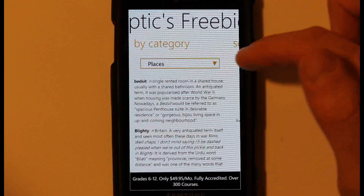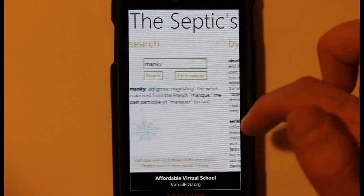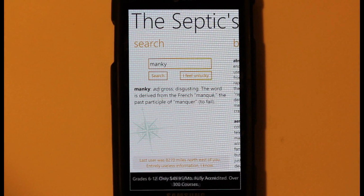I'm going to give this app a score of 9 out of 10. It's a lot of fun. You can learn a lot of things. It can be useful. Watching Top Gear, now I'll know what the heck they're talking about.